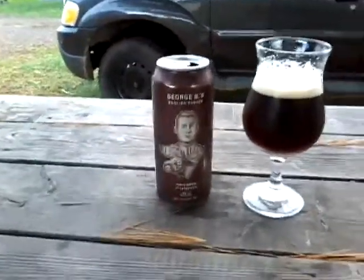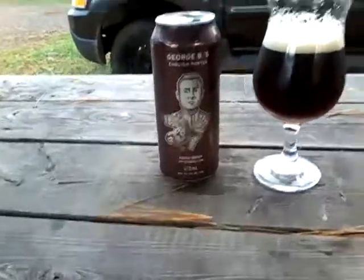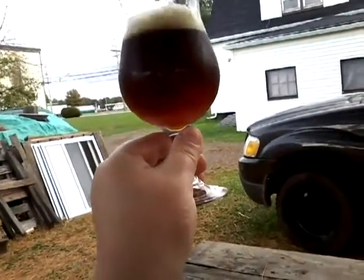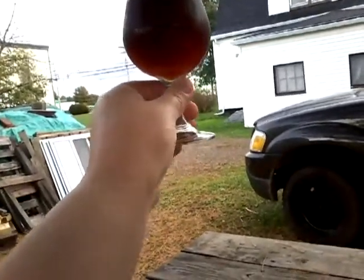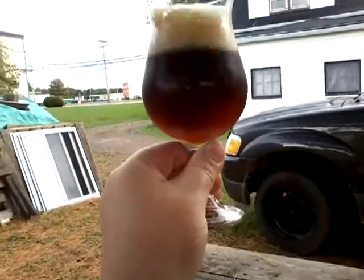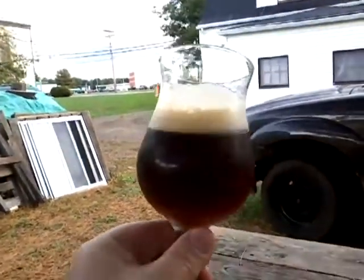Kind of like just the simple can art, too. That's pretty sweet. Pretty good stuff. So let's take a look at this one here. She's certainly dark enough to be a porter. It's basically brown gravy, solid thick brown gravy up top. And as you get down to the bottom where a little bit of light's coming through, nice dark amber. So that is pretty on point. A bit of a tannish head there. Cream colored head, I guess I'd say. Looks really good.